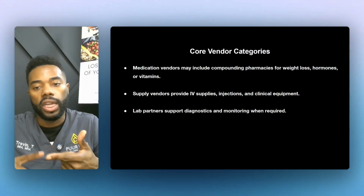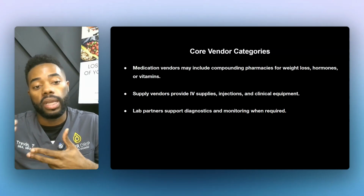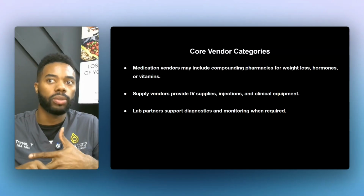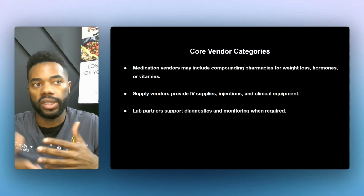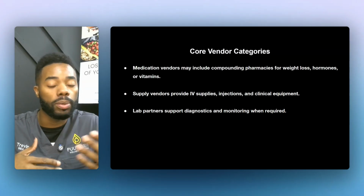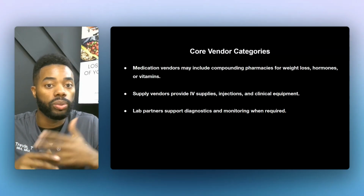So for instance, if you're doing weight loss and if you're doing hormones, you're going to need labs in a lot of cases. So it's completely up to you if you want to do those in-house or not. And by in-house, I don't necessarily mean doing the full test in-house, even though in some cases you may want to do that. What I do mean is you may decide to draw the blood here, spin it in the centrifuge, and have someone like LabCorp or Quest come pick it up. So in any of those cases, you'll need a lab partner.